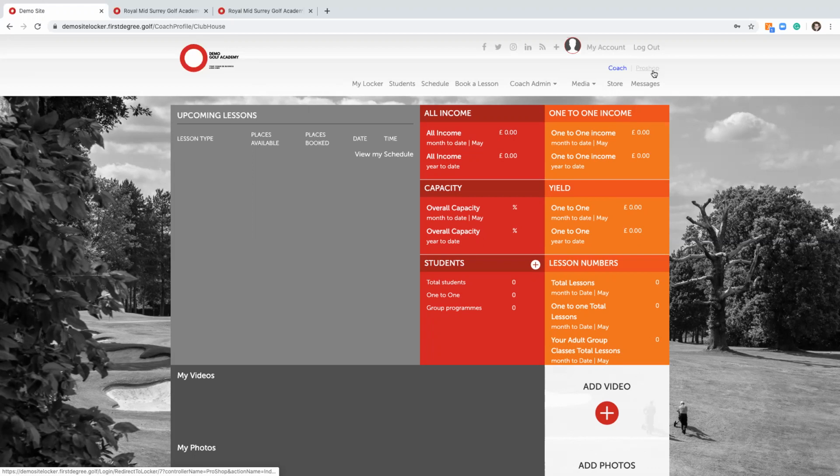So resources within the system are single-use facilities. So at Royal Mid Surrey, you've got an indoor studio. At Patchesome, you've got a putting lab and an indoor studio as well. So you can navigate across those views. You know that you're in the area when it's highlighted in blue.